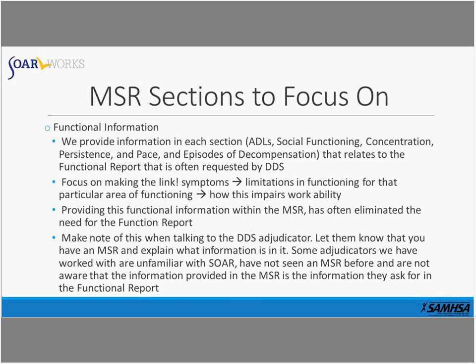The functional information, as was mentioned before, we write as much information as we can for all of the 4 areas of functioning, and try to relate it to the questions from the function report that is often requested by DDS. So we've gotten familiar with that report. We've been asked to do that report quite often. So we use some of the questions from there and the examples that they give on that report, like does the individual spend time with other people? And we would put the response to that in the social functioning section.